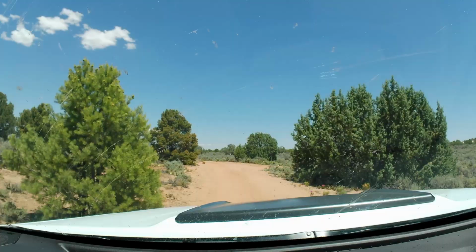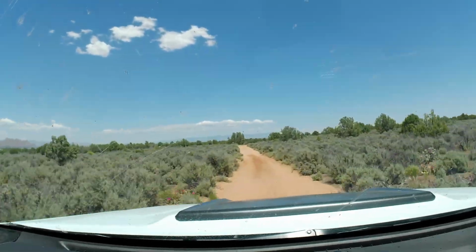So trail thoughts, Dane, what do you think of this one so far? Oh, it's easy, it's nice. It is. There's some rocky bits. But rocky-ish, yeah. But I would call it easy, maybe at most a moderate so far. Yeah. But easy. Yeah, it's been very scenic.